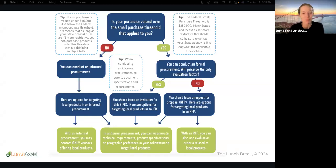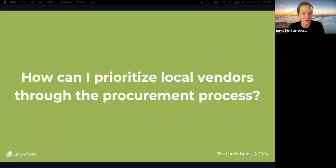Okay, so let's say I wanted to prioritize purchasing local foods from local vendors. And what if I'm a big district and I want to do farm to school, but I know I'm going to spend more than 50,000? How can I prioritize that local procurement?